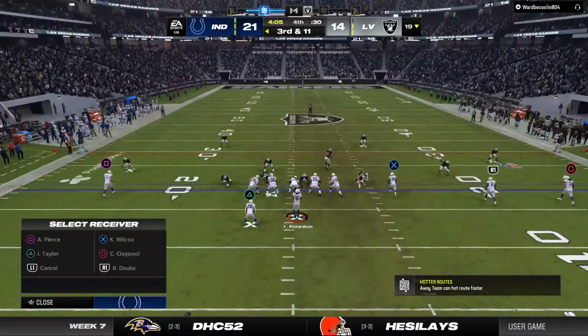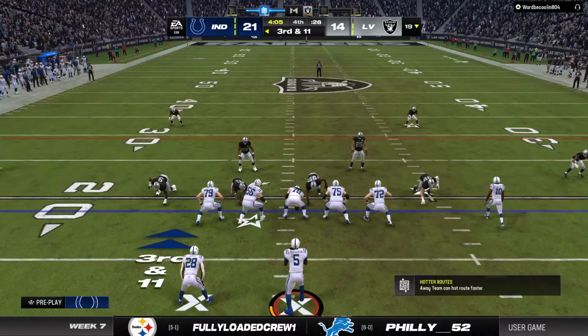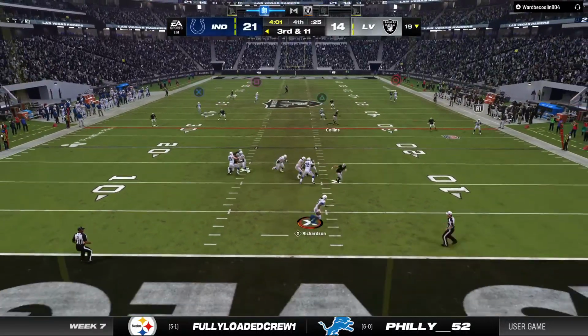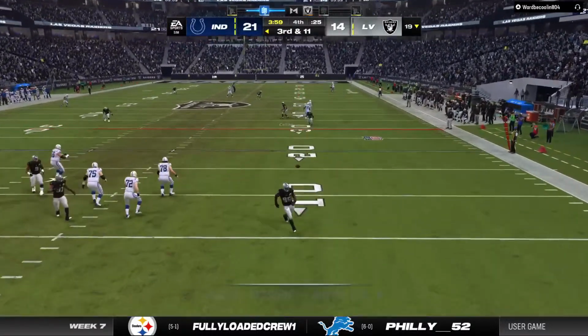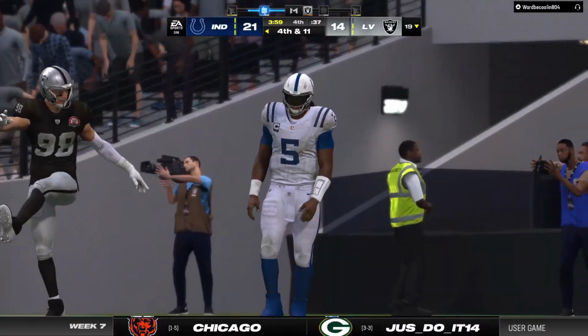The Colts on third down. They've been very good, 5 for 7 thus far. This is 3rd and 11. Back to throw. Here's Richardson. Eluding the pressure right. He throws it on the move, but can't connect as that falls incomplete.